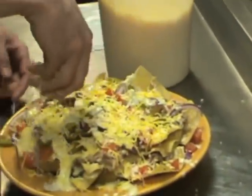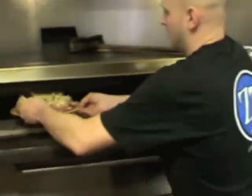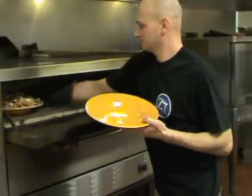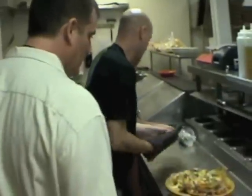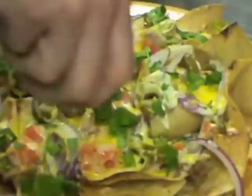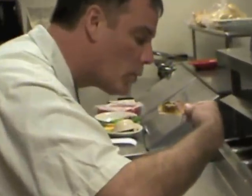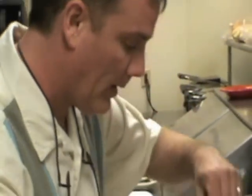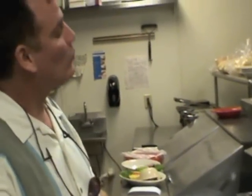Pop this in the pizza oven so it gets nice and brown and makes sure the pork is heated through. Nice and brown. Got a little fresh cilantro. I love cilantro. So my man says you don't eat this with a fork. Here we go. Hot. Jalapeno on there. I got pretty much everything on here. Big Sky nachos at Z-Pie.